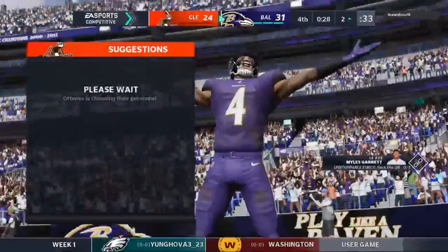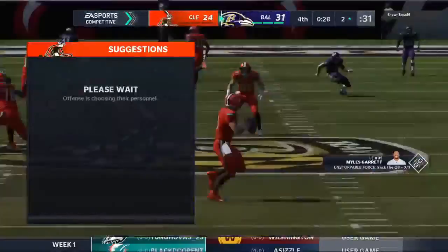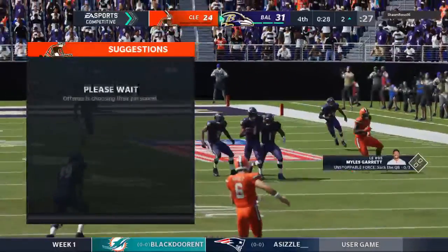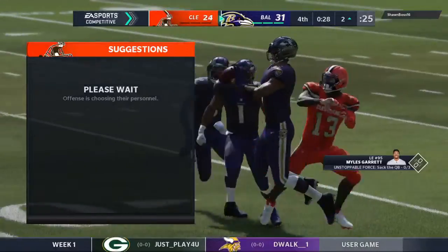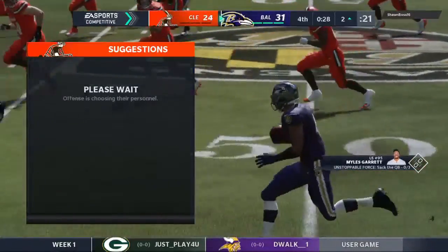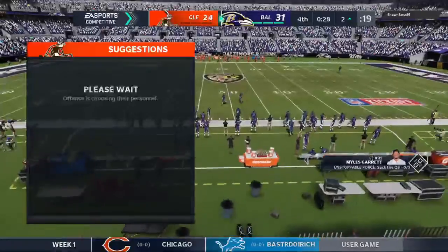I think that interception return there pretty much seals the deal. And one thing to keep in mind, in this situation with the score that close, defense isn't backing off and just giving you easy throws. They're playing aggressively as well, and they end up picking that one off and sealing the deal for themselves.